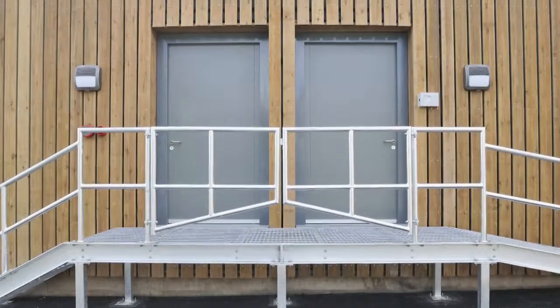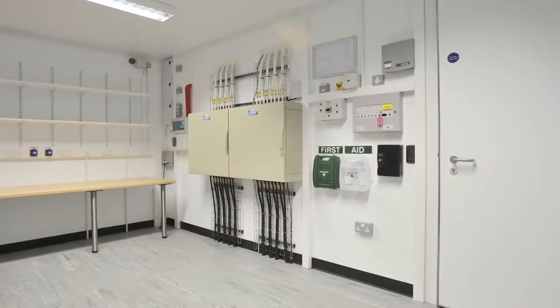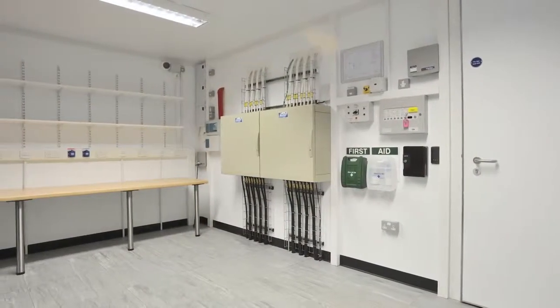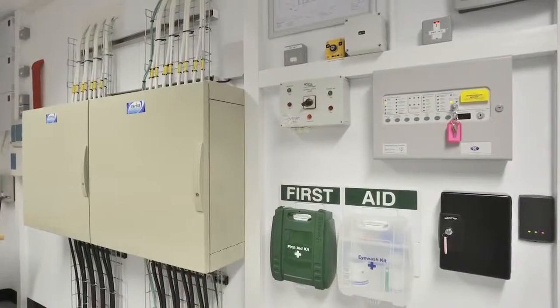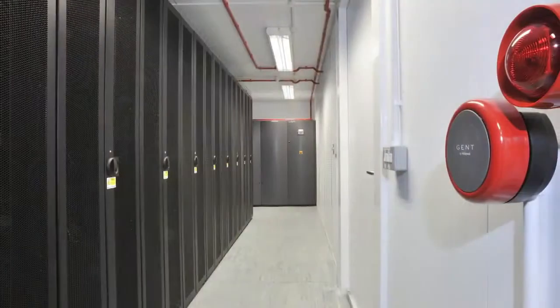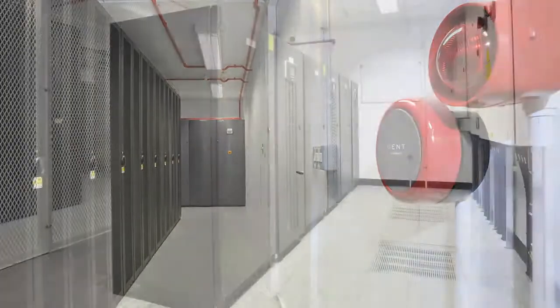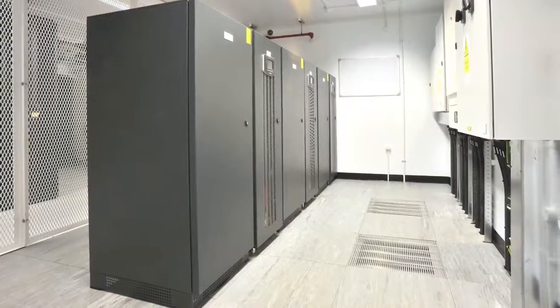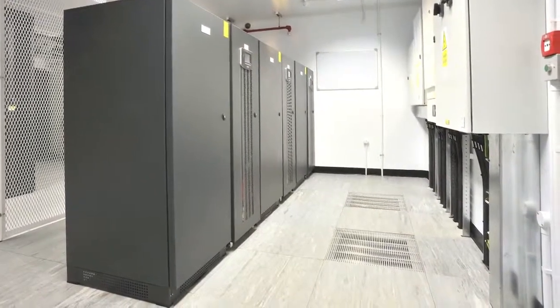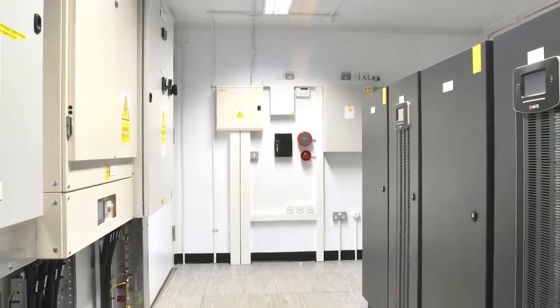The finished project demonstrates Secure IT Environments' attention to detail. The building is complete with first aid kit, clear labelling on all cables and equipment, and sufficient space to move equipment around the room. The modular approach allows flexibility in design. Separate areas can be defined using partition walls or metal grills. Here, the power room is separated to prevent maintenance engineers from having to enter the IT room.